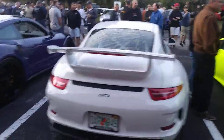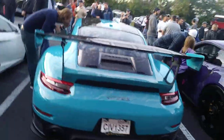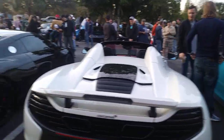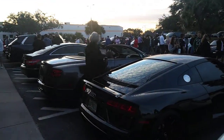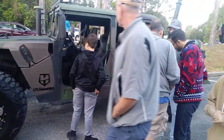Meanwhile, whole bunch of Porsches here, a GT3, GT3 RS, and if you're just not satisfied with that, brand new GT2 RS in that nice Miami blue. And then a 650S, R8, and a Bentley Supersport to round out the front row. These Hummers just cannot get big enough.